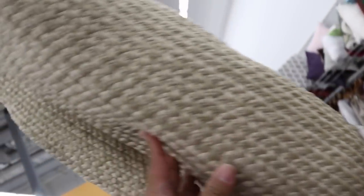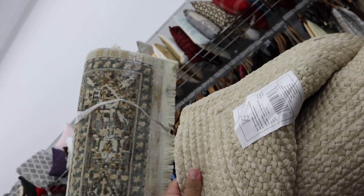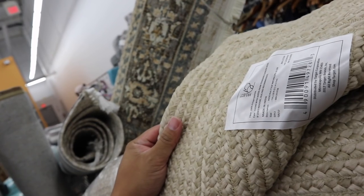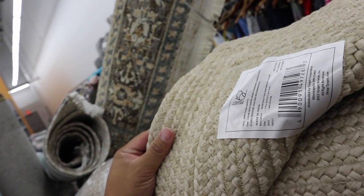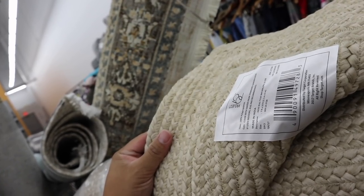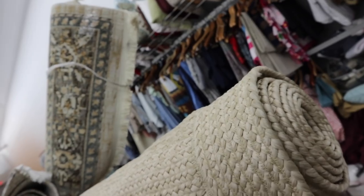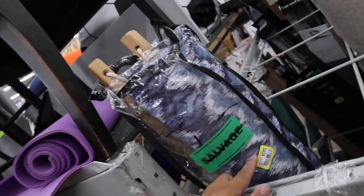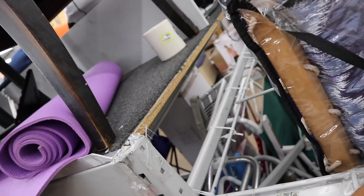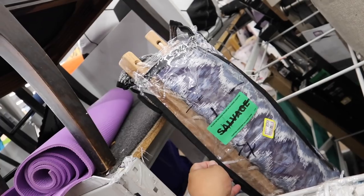Okay, this one's gonna be $40. Project 62. Clean with water. This is an indoor-outdoor rug. Nice. This is a 7x10, which means it's huge. Oh, there's a hammock. Stop. 40 bucks? I've always wanted a hammock.